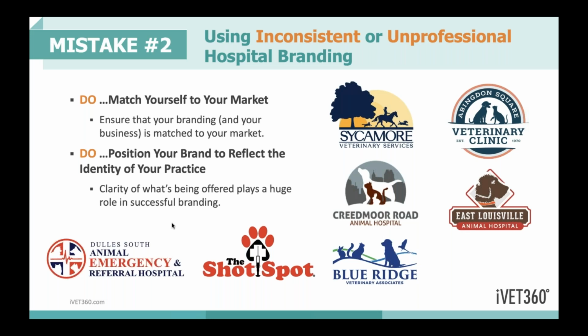So there is a psychological effect of colors, right? If you are a general practice, try to stay away from the really harsh reds and blacks and colors that tend to lean towards emergency, right?